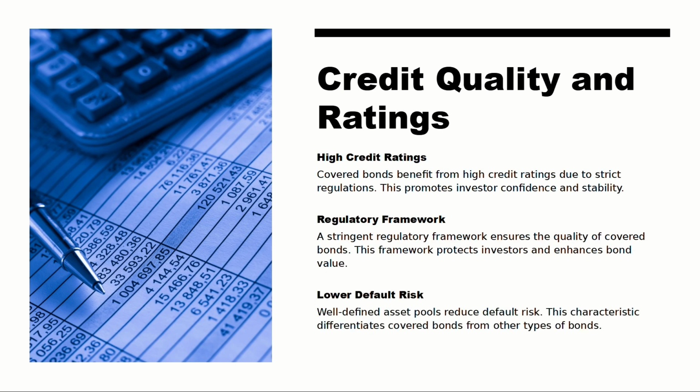Credit quality and ratings. High credit ratings. Covered bonds benefit from high credit ratings due to strict regulations. This promotes investor confidence and stability. Regulatory framework. The stringent regulatory framework ensures the quality of covered bonds. This framework protects investors and enhances bond value.